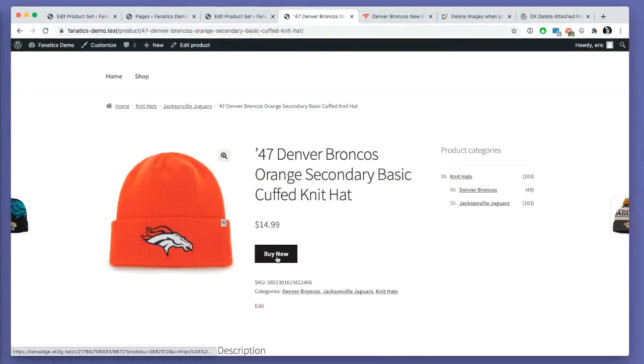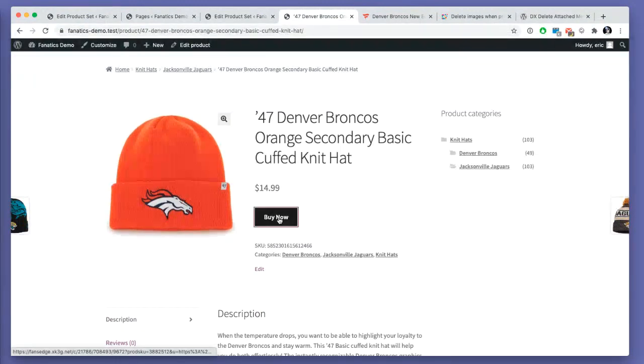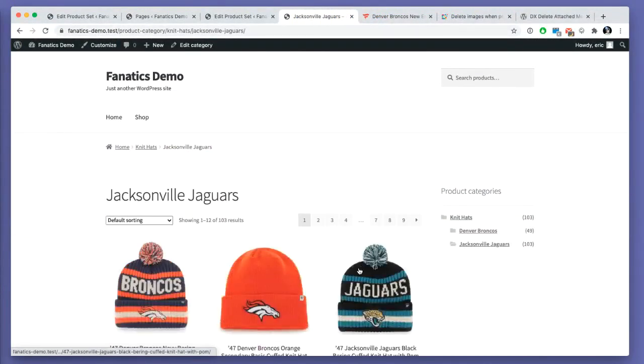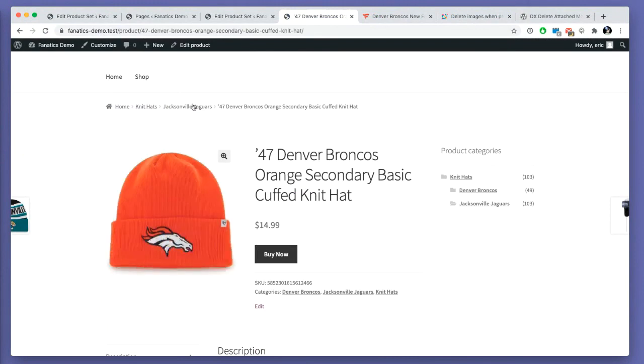Okay, so that's how your product is going to be displayed. You have the description here. You have the buy link, which will take you right over to Fans Edge. But like I said, we have this product from Fanatics, Lids, and Fans Edge. But right now, our store is only basically displaying it from Fans Edge. So this is where you can use a price comparison set to display the prices from multiple merchants for a single product. So I'm going to go into the back end here.